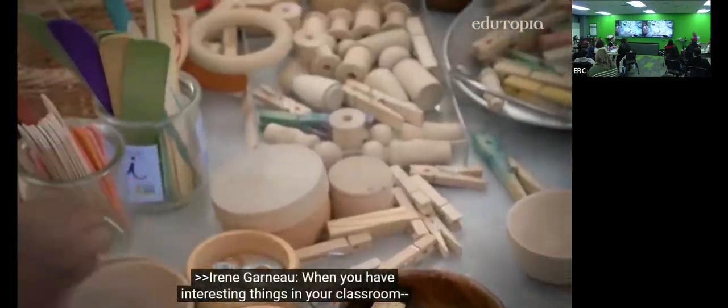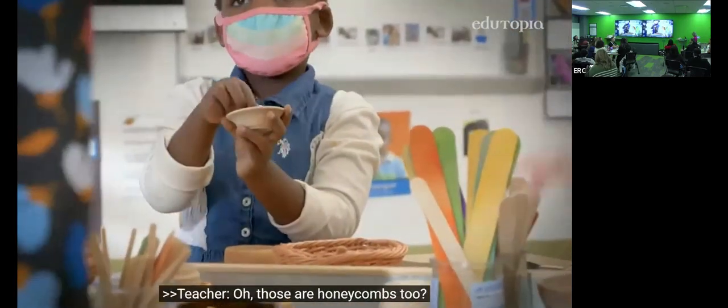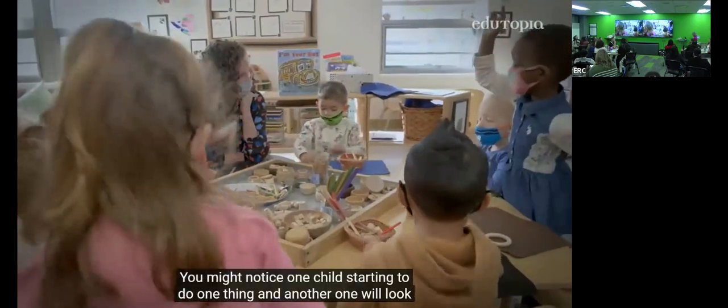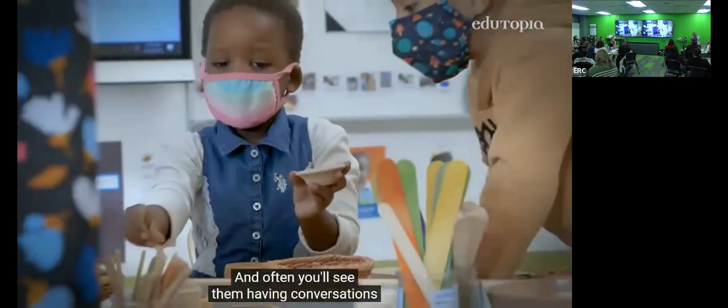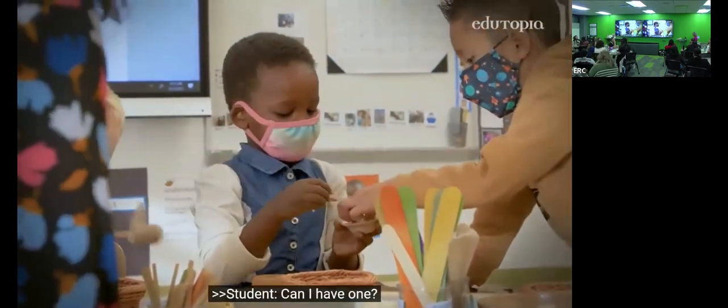When you have interesting things in your classroom, Oh, those are honeycombs too? you have interesting things to talk about. You might notice one child starting to do one thing and another one will look over and say, oh, that's a great idea. Often you'll see them having conversations and genuine relationships are starting to be formed.